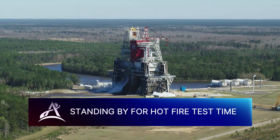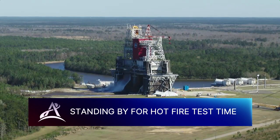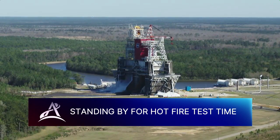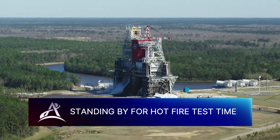The B-2 stand has been modified to test the SLS core stage for the Artemis program that will return humans to the moon, with a new steel superstructure added for testing the SLS core stage. The stand is now almost 350 feet high, ranking it as one of the tallest structures in the state of Mississippi.